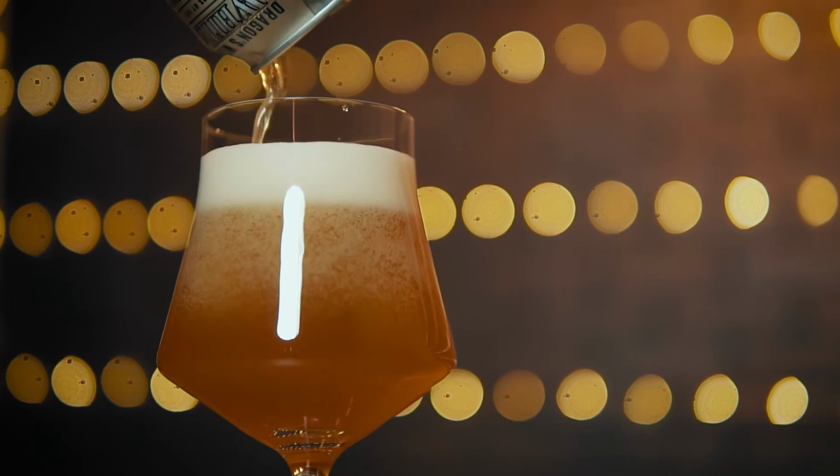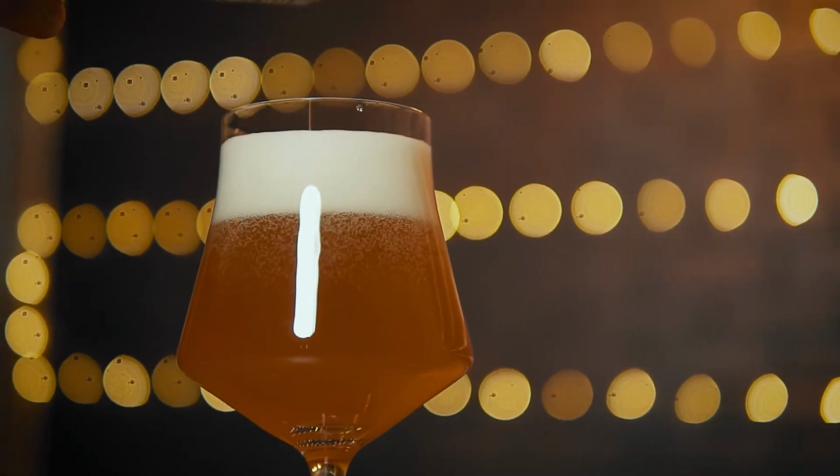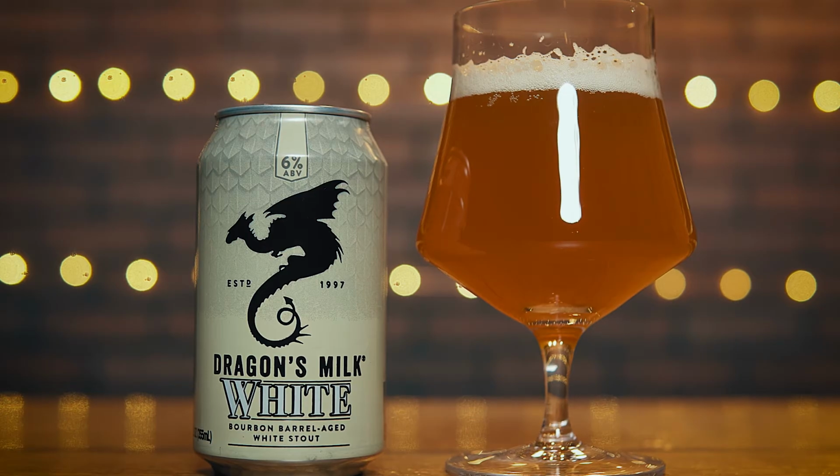Kind of like butterscotch looking. Yeah, it's light. It's got a little bit of a haze going on. Lighter lacing. How much head do you think was on there when we poured it? Two fingers of head. It's throwing my senses off.